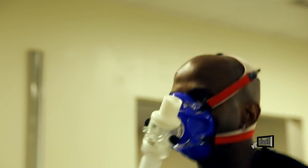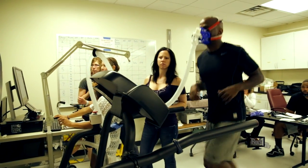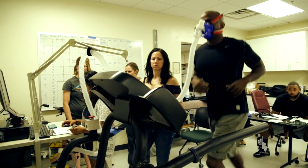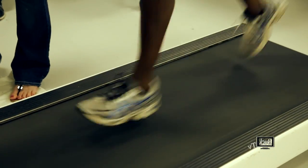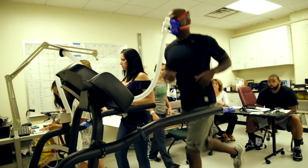Perfect. That's helpful because when we print it out, we can see it. And you started your stopwatch? Yes. All right, so we're in stage 1.